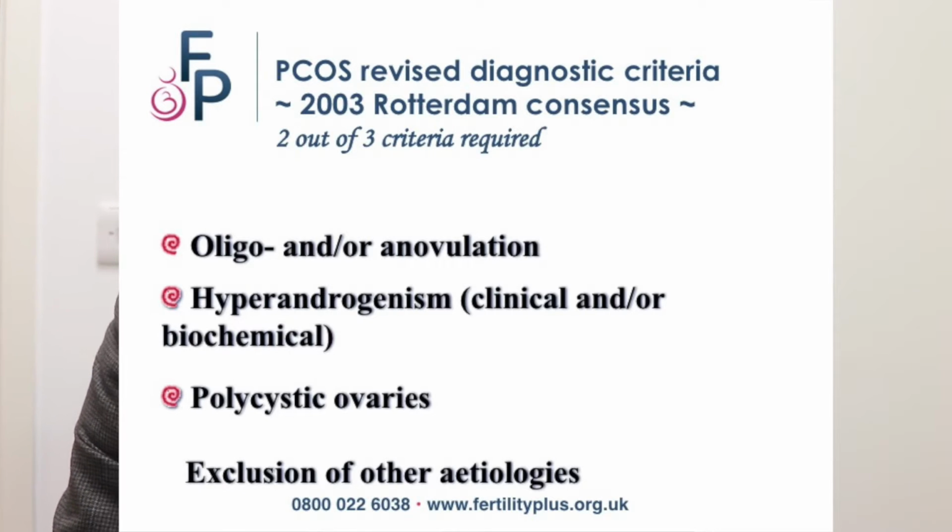And what they say for the diagnosis of PCOS is any two out of the three following. Number one, oligo or anovulation. Number two, hyperandrogenism, which may be clinical or laboratory. And three, the ultrasound appearance of a typical polycystic ovary. Now, let me explain a little bit about those three symptoms.